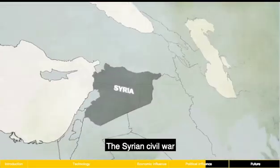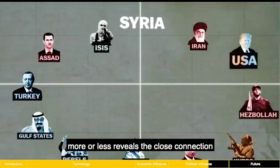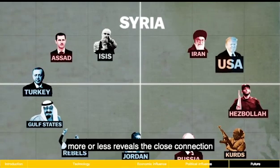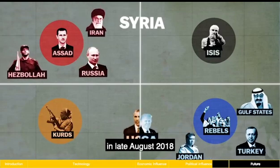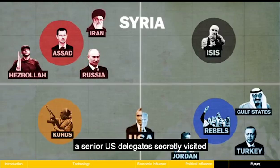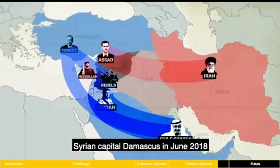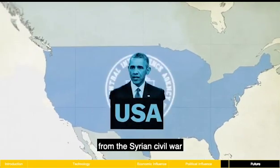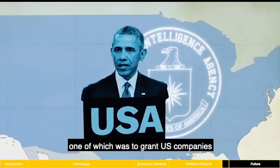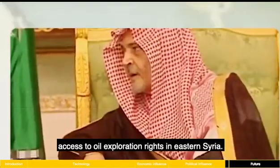The Syrian Civil War, which erupted in 2011, more or less reveals the close connection between the competition for oil resources and war. According to media reports, in late August 2018, a senior United States delegate secretly visited the Syrian capital Damascus in June 2018 to negotiate the terms of United States withdrawal from the Syrian Civil War, one of which was to grant United States companies access to oil exploration rights in eastern Syria.